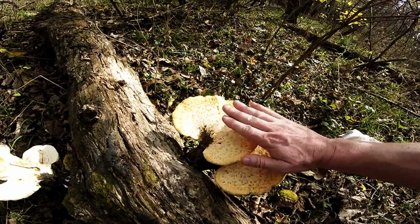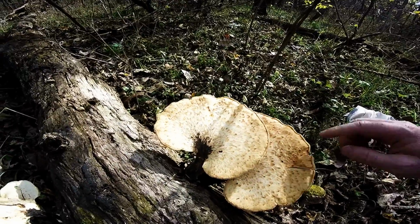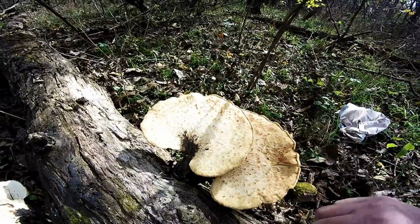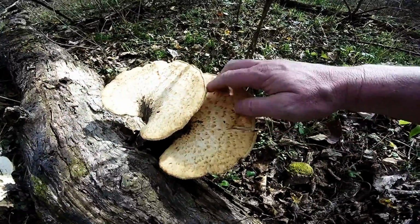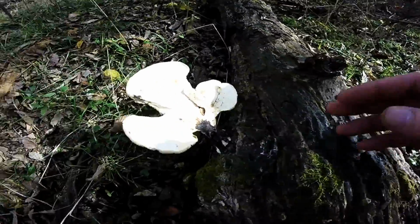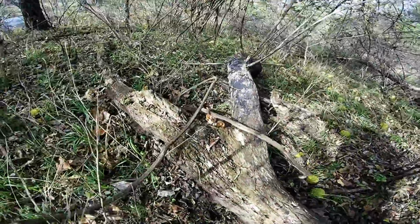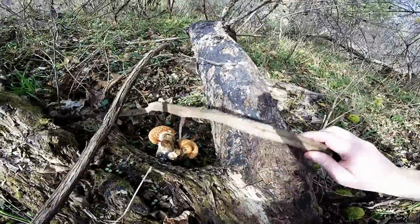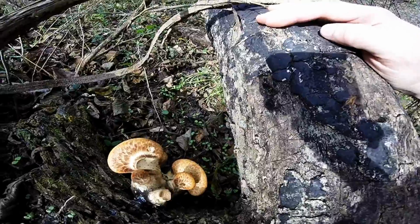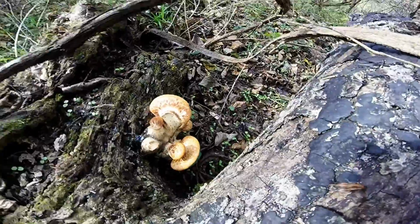All right, what these are, it's called a dryad saddle, and sometimes called a pheasant back. These are very light colored ones, but you can see they sort of have that feathery look. They kind of look like the back of a bird. These are old, too old for eating. However, right here, there's a nice young specimen coming out and sort of branching in several different directions, so I'm gonna take that one.